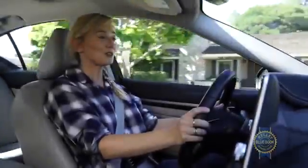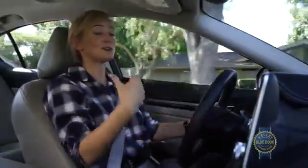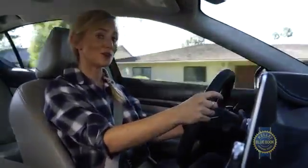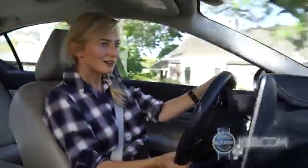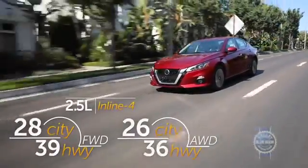For $1,350, the Altima now comes with optional all-wheel drive, but that is only on the 2.5-liter version. It does not come available on the variable compression version. Now, if you live in inclement weather, great, that extra traction is amazing. We don't here in sunny Southern California, but I will say that extra grip is really nice, especially when you're going around corners like this one. Groovy.